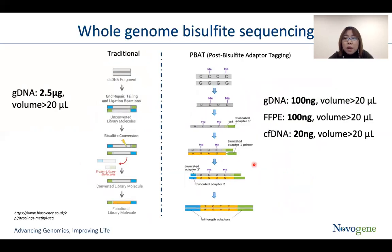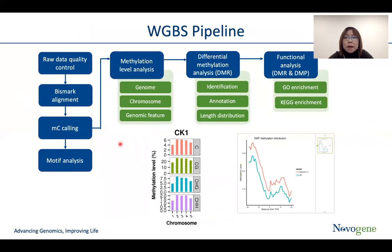If you compare the sample requirements between those two methods, in the traditional method, you need to prepare roughly 2.5 micrograms of your DNA. However, by using our method, you only need to send us 100 nanogram or even 20 nanogram for the cell-free DNA. So that will be enough for us to perform the whole genome bisulfite sequencing. And in the analysis part, by studying the data, we will find out where the methylation is, and we will also quantify the methylation level for different scales. And by comparing different samples or groups, we will be able to find out if there is any differential methylation in different samples.